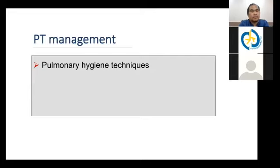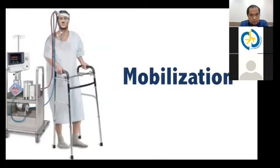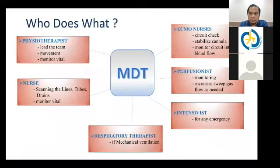Physiotherapy management will focus on pulmonary hygiene techniques if needed, lung expansion techniques, and early mobilization by using ICU mobility guidelines. Mobilization. While mobilizing an ECMO patient, we need the ECMO team to be there. And who's the ECMO team? The physiotherapist, the nurse, the ECMO nurse, the perfusionist, and the intensivist. We have to know each member and the role of each member. The physiotherapist should lead the team, should screen from early morning, and check and decide to start the mobilization session.